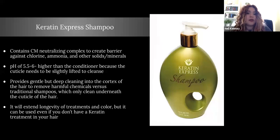All right, so starting with the Keratin Express shampoo, because it's free of all of those ingredients that I just mentioned, it's gentle enough to be used as a daily shampoo. It uses the same CM neutralizing complex to create a barrier in the hair to prevent those chlorides and other minerals from building up in the hair. Again, going back to the idea of a water filter, it's essentially doing that for your hair through the products versus the water.